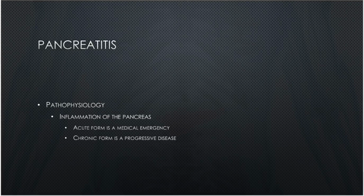Chronic pancreatitis is a progressive disease, and this eventually leads to the loss of all endocrine and exocrine functions, often causes chronic pain, and it's diagnosed by CT, so computed tomography will actually be needed to diagnose chronic pancreatitis.